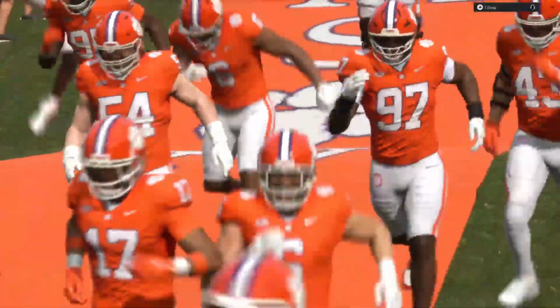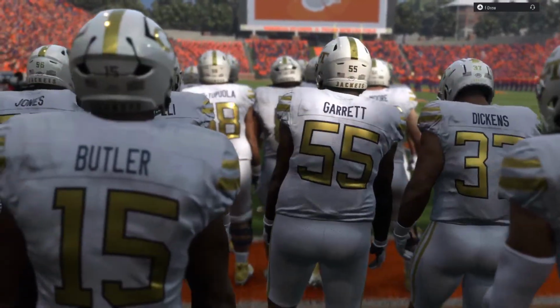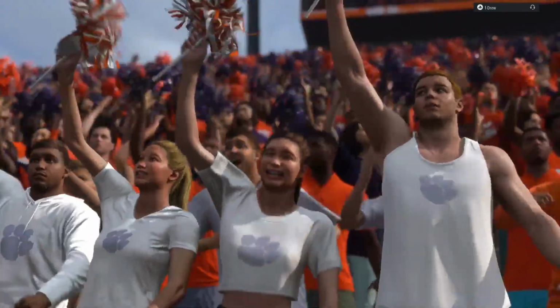Georgia Tech Yellow Jackets, taking on a playoff team from last year, the Clemson Tigers. EA Sports College Football, I'm Chris Fowler here with Kirk Herbstreit. Let's get this thing underway.